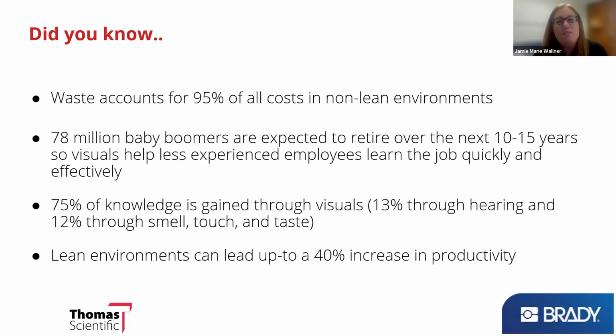Lean environments can lead up to a 40% increase in productivity. As mentioned before, we're going to talk about 5S plus, a lean tool, in just a little bit.